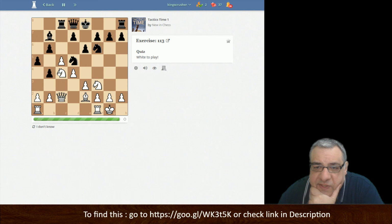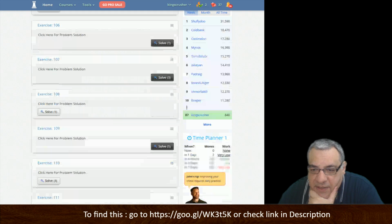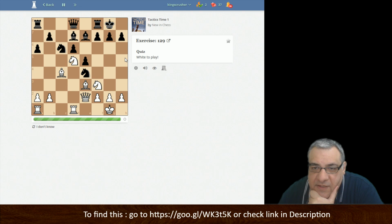White to play here. Looks as though knight d6 check picks up that bishop. Yeah, this looks as though knight d6. I can't see anything stronger. I'm going to go with knight d6. Let's pick up this bishop, I believe. Cool. Okay. Let's pick up another one to solve, 129.